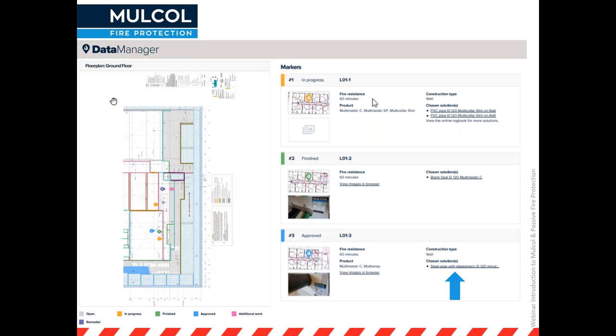Then of course you can also make a logbook where you've got a PDF of all your registered fire stopping that you have on site, with of course your floor plans and a legend of the pins. Again, these pins can be adapted to your needs. For example, approved, finished and in progress are default situations, but I've added, for example, additional work or a remedial, just as an example. When you go actually in the logbook, you can view your pictures bigger in the browser, so that makes it all clearer.